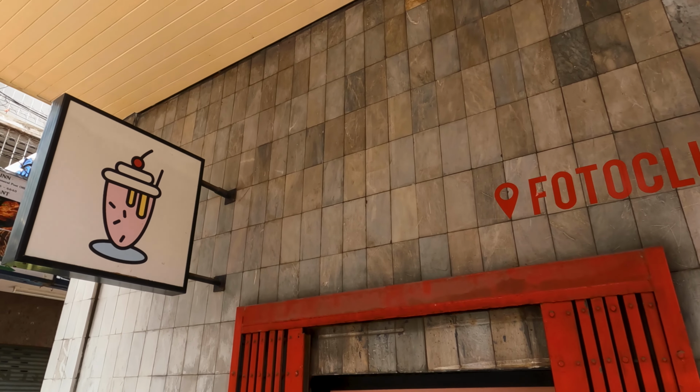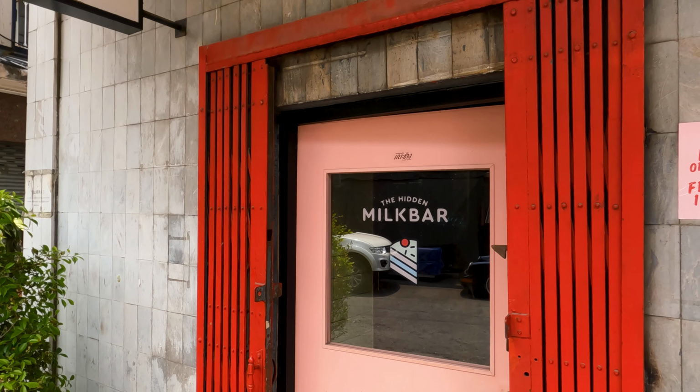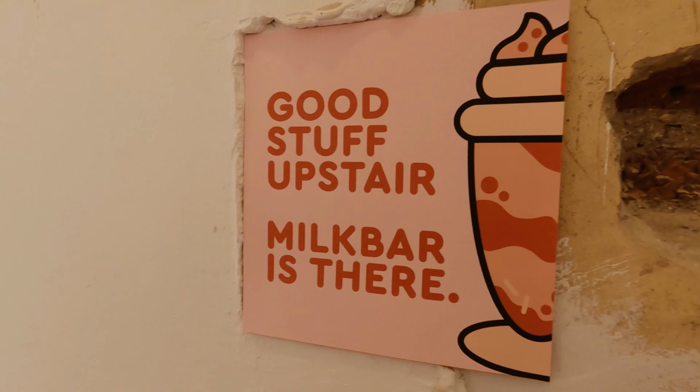I've come to Bangrak area today because I read about this place online. It's called the Hidden Milk Bar, and when I read about it, it talked about having some Australian milkshakes and treats, so I wanted to come and check it out. So here it is.